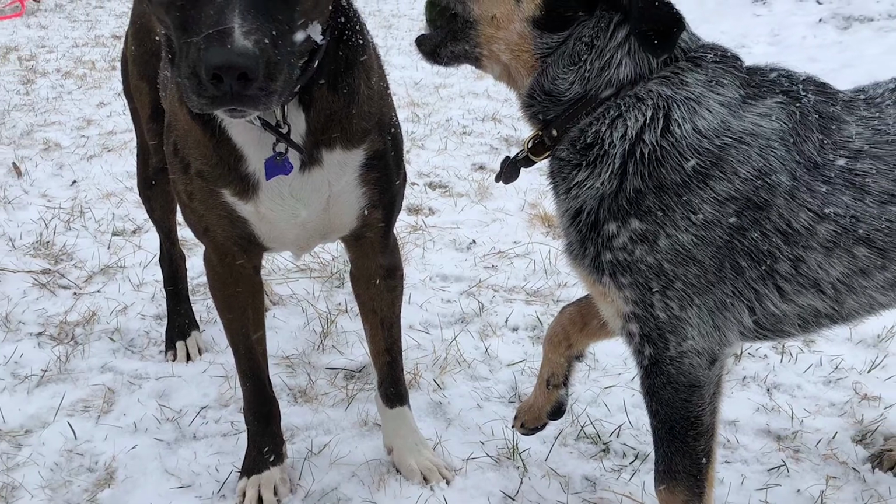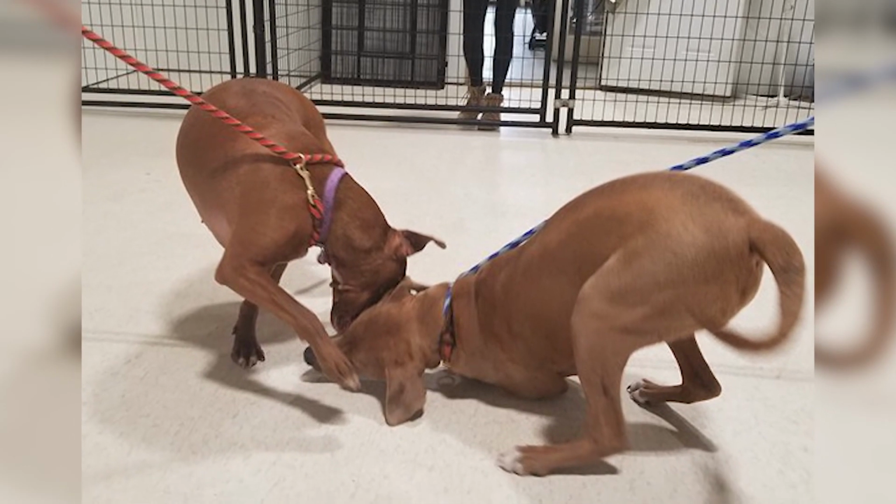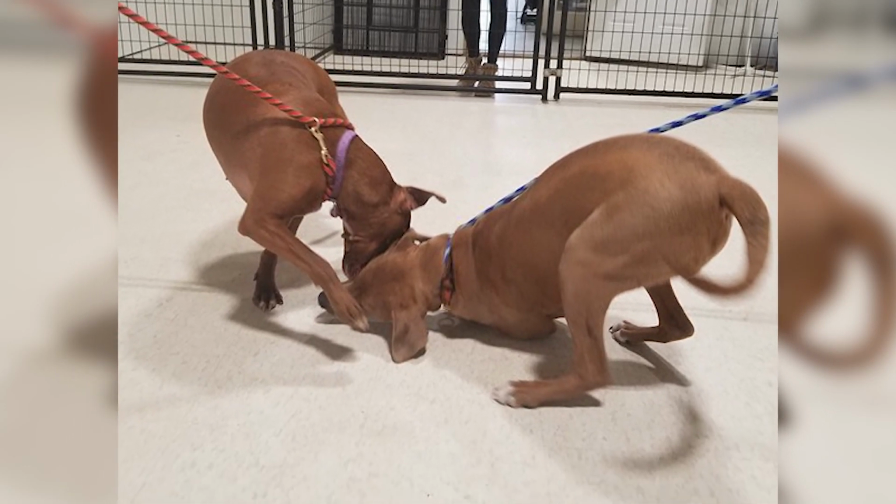A lot of times you'll see the dog lift up their leg. If the dog lifts up their leg like that, they're just saying, okay, I'm friendly. So just watch for the very, very stiff greetings. You want to have very loose interactions, like I said, and then if they drop down into a play bow, you're golden.